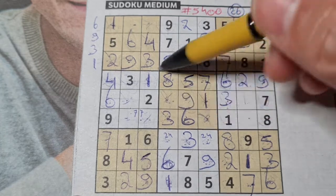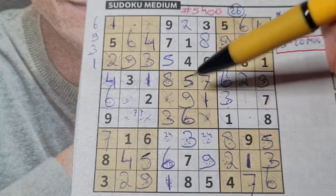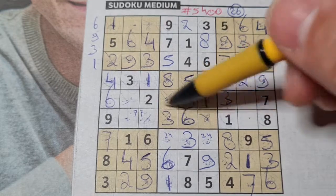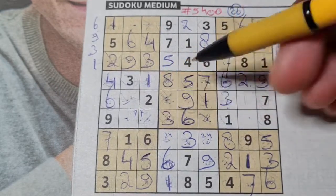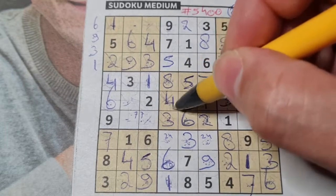So 2 numbers left in this big square. The 2 is missing and the 4 is missing. We have a 2 in the middle row. No 2 there, 2 should be here. And the 4 goes there.